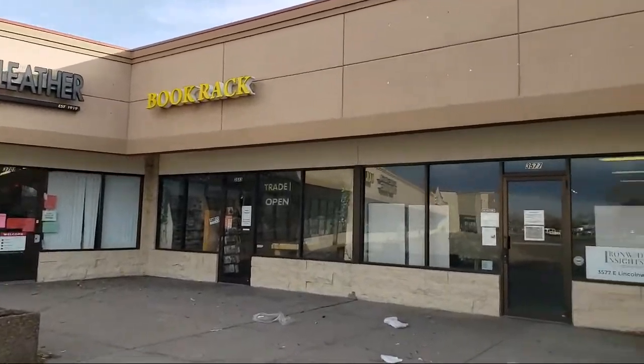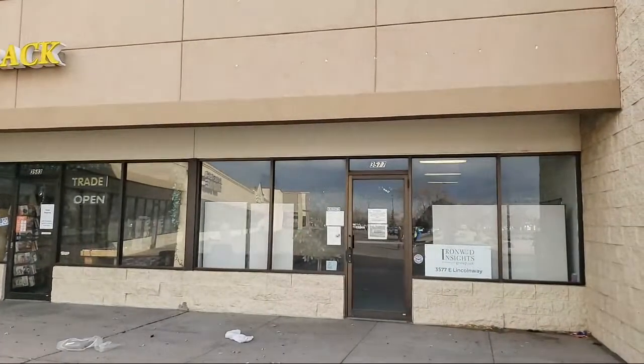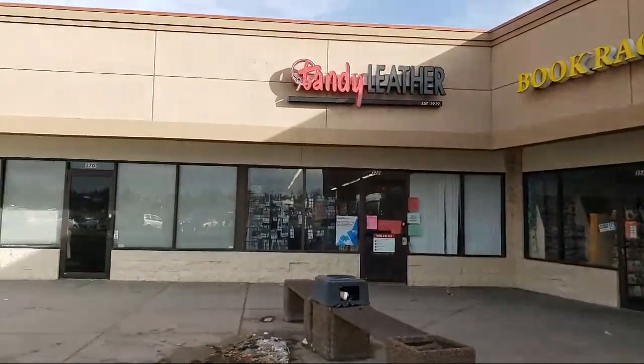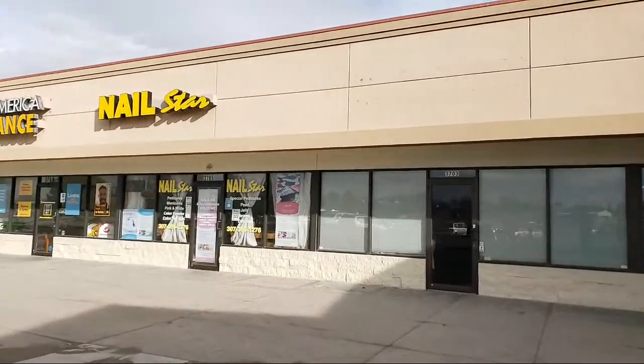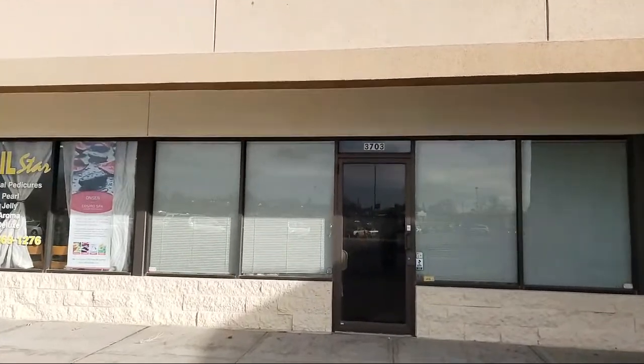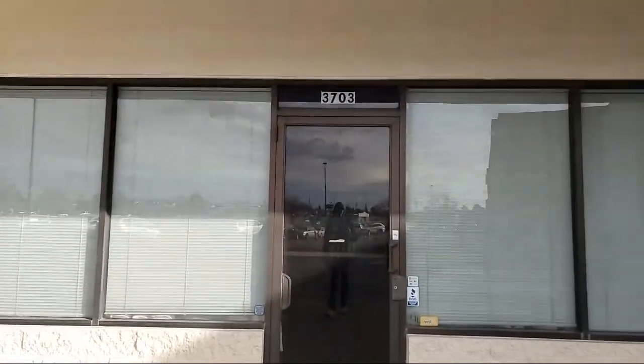Got the BookRack Insight, Ironwood Insights group, and then BookRack and Tandy Leather. A vacant space. This place, whatever it was. Let's see. I think Guitar Center was here for a period, or one of those guitar places. Something right there. Can't see in there. But yeah, this was like Guitar Center, and then I think last it was selling CBD oil, whatever it was called.